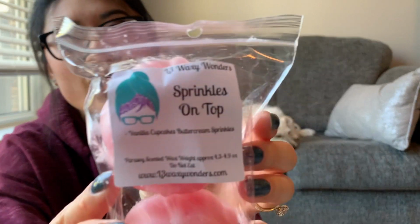The next one I got is Sprinkles on Top, Vanilla Cupcakes Buttercream Sprinkles. So this is really just a bakery blend I wanted to try. I'm sure it'll be good on its own, but this one also might be a good blender.